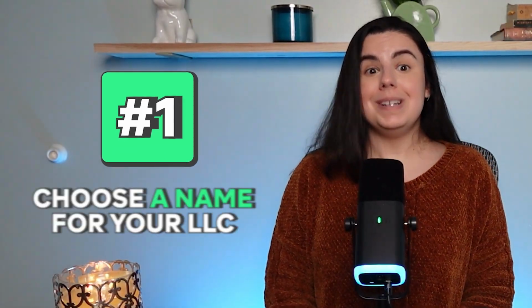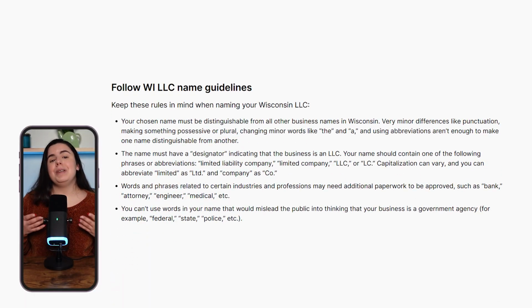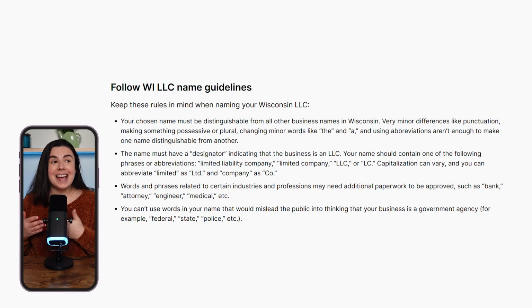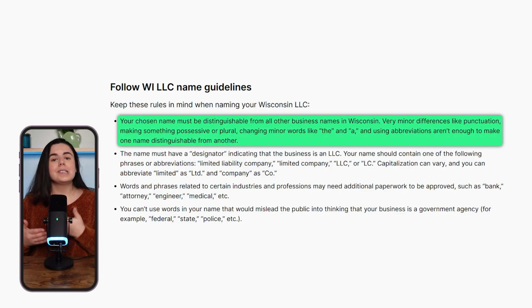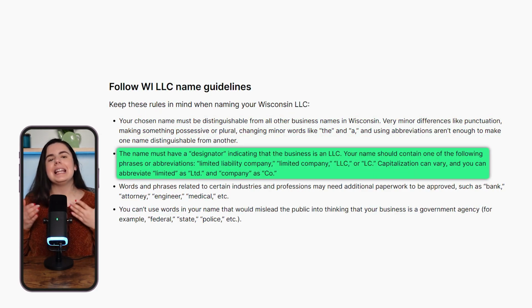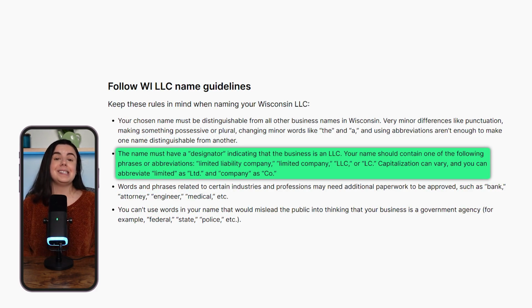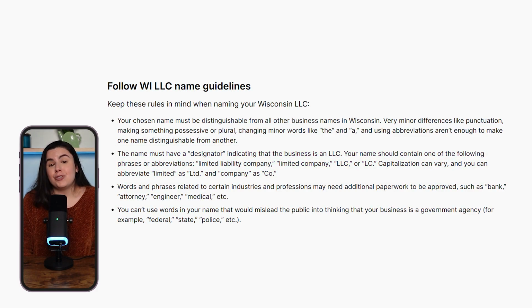For starters, you need to choose a name for your LLC. When it comes to naming your LLC, Wisconsin has a few requirements. Of course, the name should be unique, and the name must have limited liability company, either spelled out or abbreviated, in the business name. But there are some restrictions.